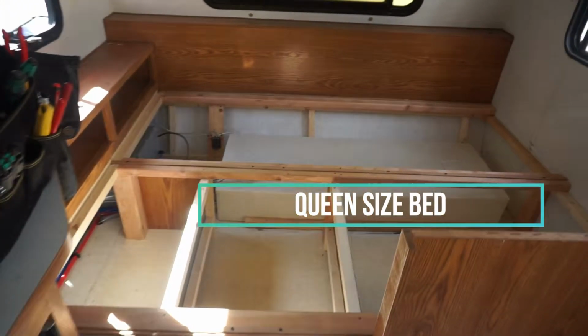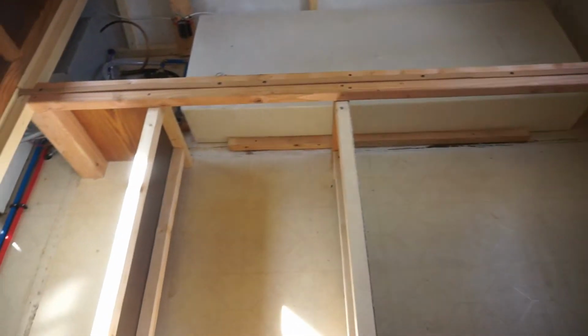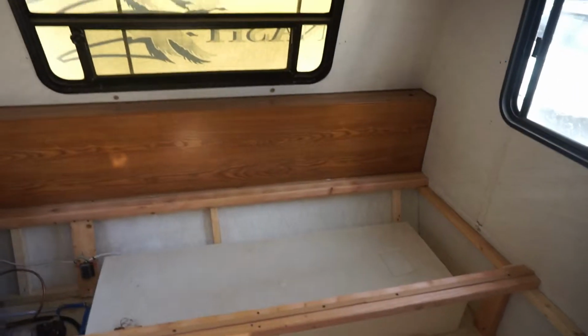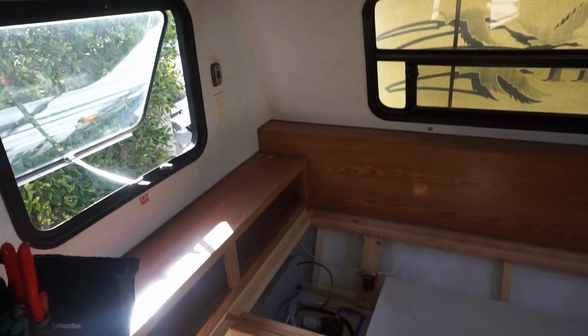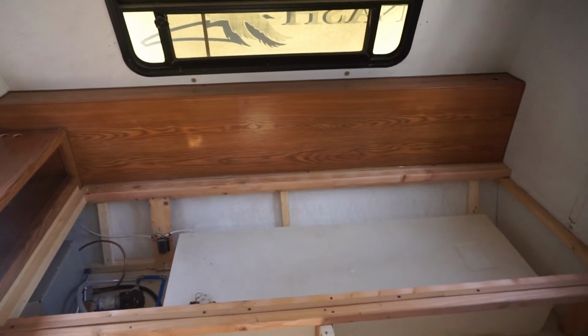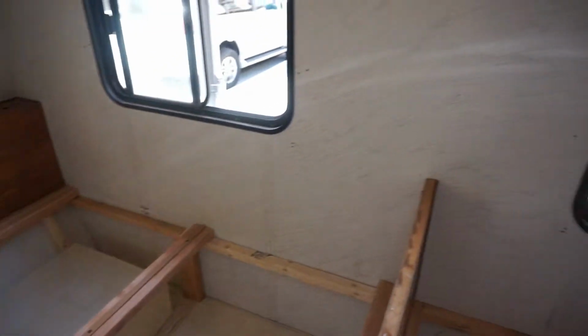And there's the water tank storage. I think that's going to be accessible from the outside. We also didn't want a bed that we had to fold every night and fold back in and all that. We wanted a full-time bed. So yeah, we did the frame for that.